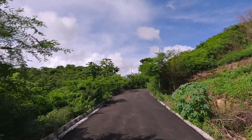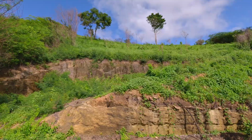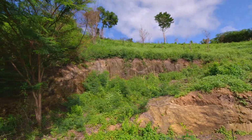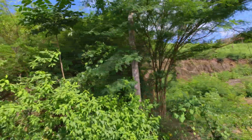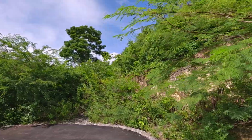Yes, you can see that there's some cutting out. People are buying these lots. Uh-huh. Oh, wow. It's a new development. I can't believe it.